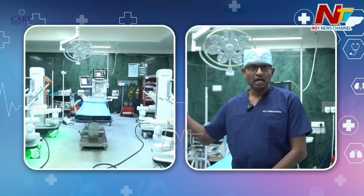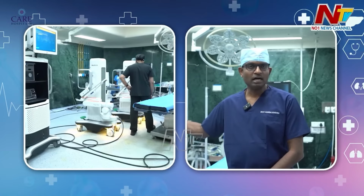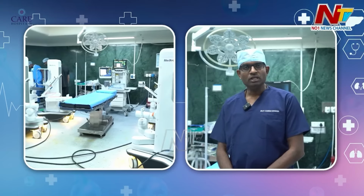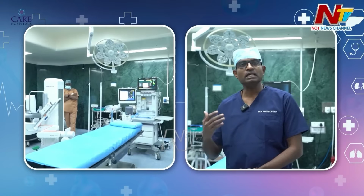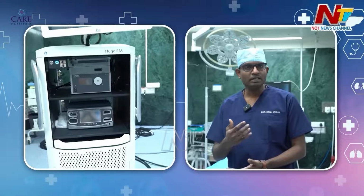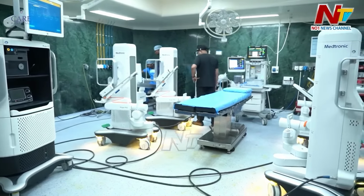So the patient side cart is brought near the anesthetized patient. There are 4 different carts, one for the camera for vision and 3 for the arms to be used for surgery. These arms will replicate the exact movements that the surgeon makes at the surgeon's console, so that the same movements are again replicated inside the patient's body through finer micro instruments. So this makes surgery far safer, easier and faster.